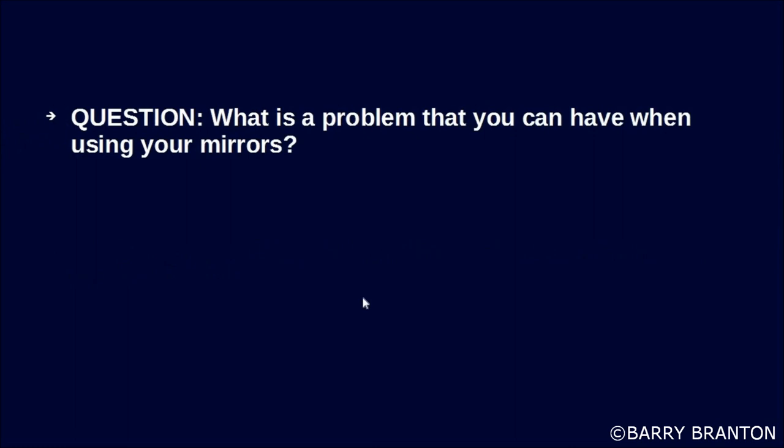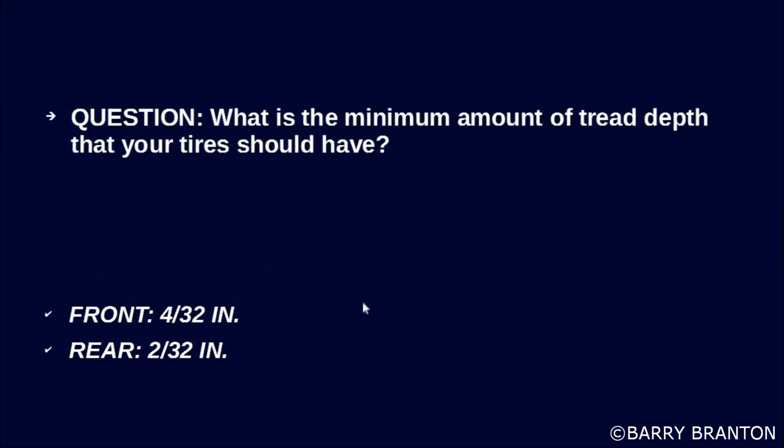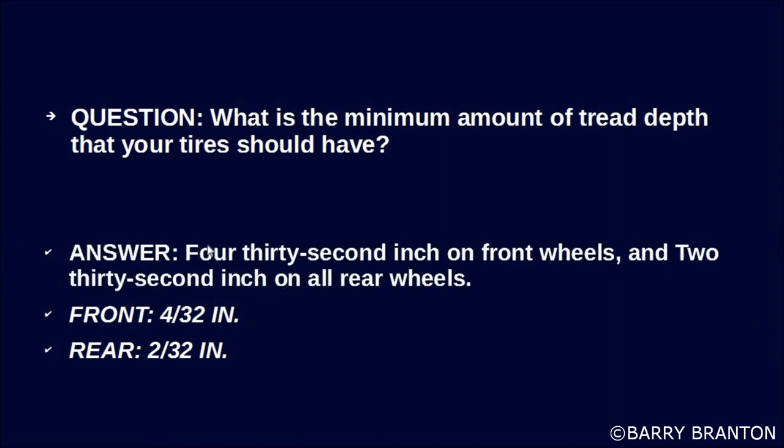What is a problem that you can have when using your mirrors? There are blind spots that your mirrors cannot show you. What is the minimum amount of tread depth that your tires should have? We have a diagram here, 4/32 inch and 2/32 inch. And that's the correct answer. 4/32 inch on the front wheels and 2/32 inch on the rear wheels. All rear wheels, that is. Okay, let's continue.